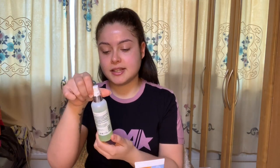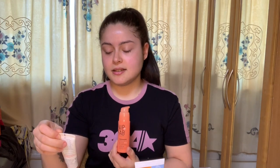I washed with my St. Ives scrub. I always go for this CBD nourishing tonic from Makeup Revolution. They've got the skincare line. I've popped my Nip and Fab plumper on, and I've not put any moisturiser on yet, but that's what I'm going to do next off camera.